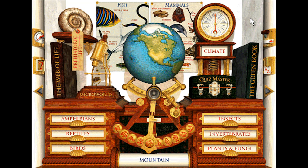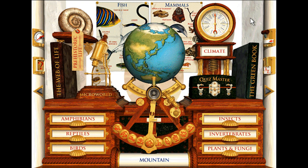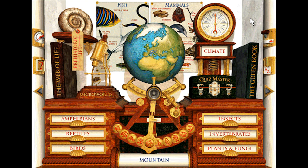Mountain ranges are found on all continents of the world and are home to an amazing variety of wildlife. The largest mountain system, the Himalayas in Asia, contain the world's highest peak, Mount Everest. The Alps stretch across southern central Europe and are made up of steep slopes and snow-capped peaks.